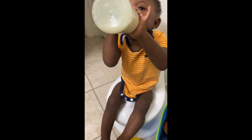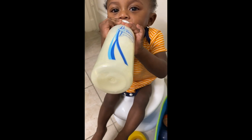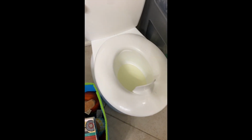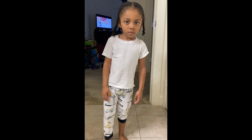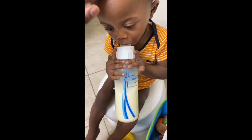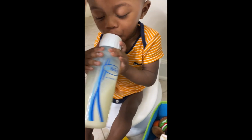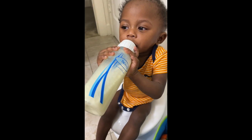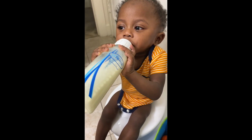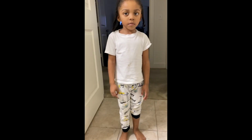So Zion just woke up. Now he's sitting on the potty. You see Hassan has his pee-pee in there. Now Zion, you've got a mirror right here. He just woke up from a nap. I was putting oil in Zion's hair. So now we're gonna see what he does. Maybe he's going to poop. I don't know. Hopefully he does poop. We'll see what he does.